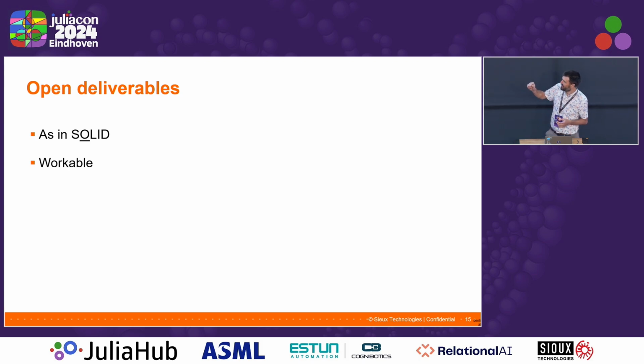But our deliverables should also be open for extension. And this means when we deliver something, it has to be workable. And workable means it has to be workable by the people we're giving it to, has to be workable with the tools they have at their disposal, and has to be workable within the time that they reasonably have.